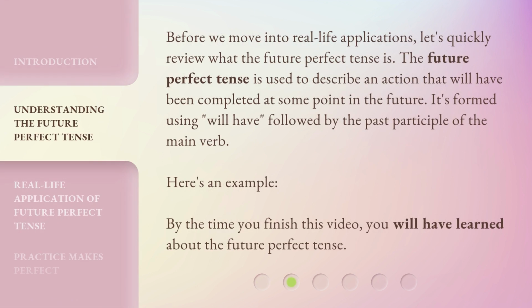Before we move into real-life applications, let's quickly review what the future perfect tense is. The future perfect tense is used to describe an action that will have been completed at some point in the future. It's formed using will have, followed by the past participle of the main verb. Here's an example. By the time you finish this video, you will have learned about the future perfect tense.